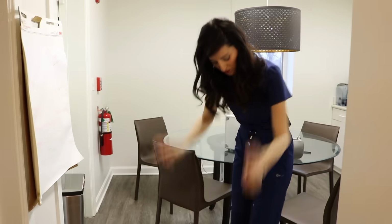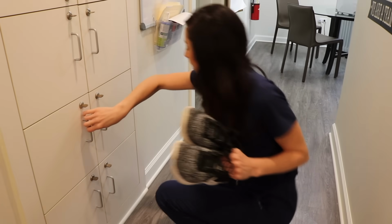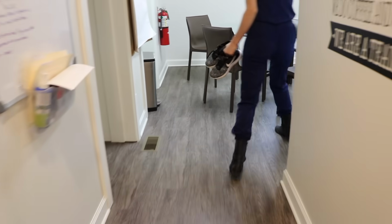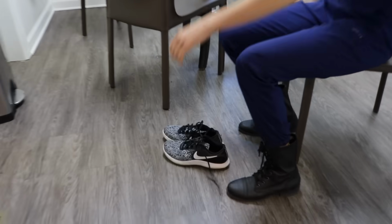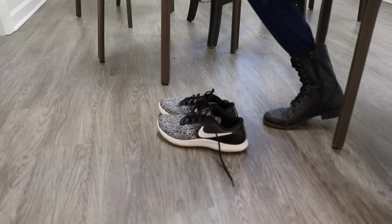So the first thing I do is, of course, change my shoes. Some offices have an in-office laundry service, meaning you wouldn't show up wearing your scrubs, so you change in and out of your scrubs each day. But for me, we don't do the laundry in office, so I just usually change my shoes, especially in the winter because I wear boots outside, my winter boots.